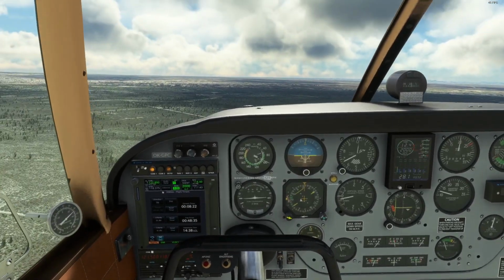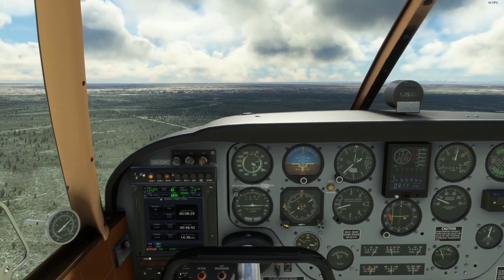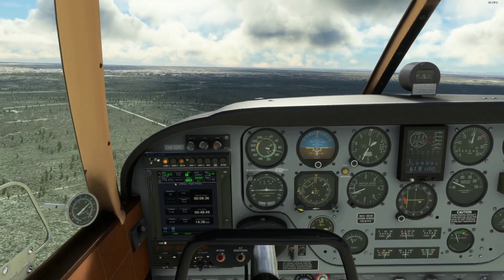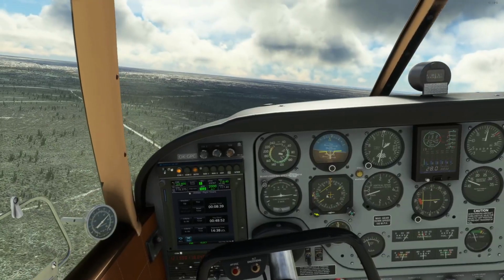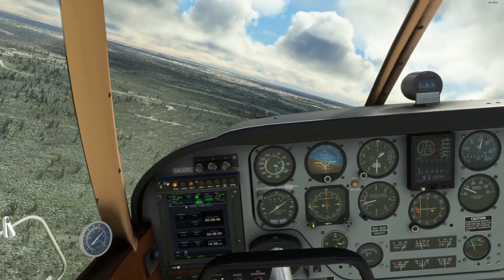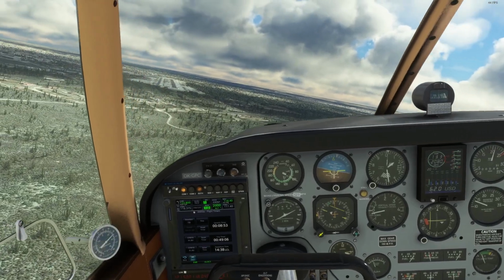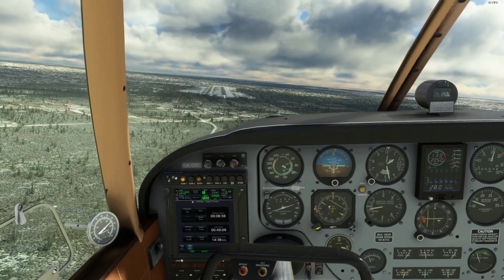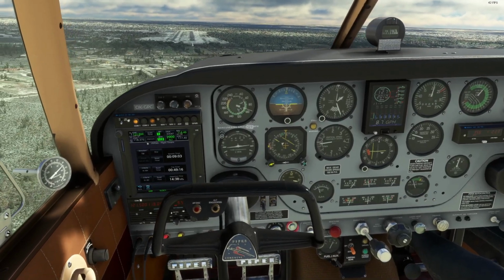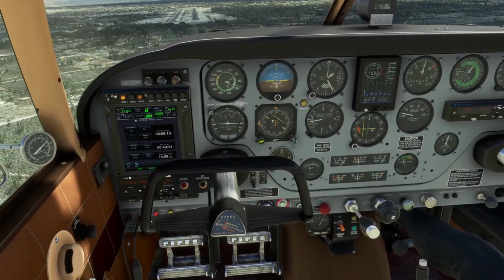Let's do second notch of flaps. Landing lights are on, yes. Del Rio traffic, Oscar Kilo Golf Papa Charlie, turning final runway 13, full stop landing, Del Rio. I will put carb heat off because I need to go around. Everything forward, landing gear down.